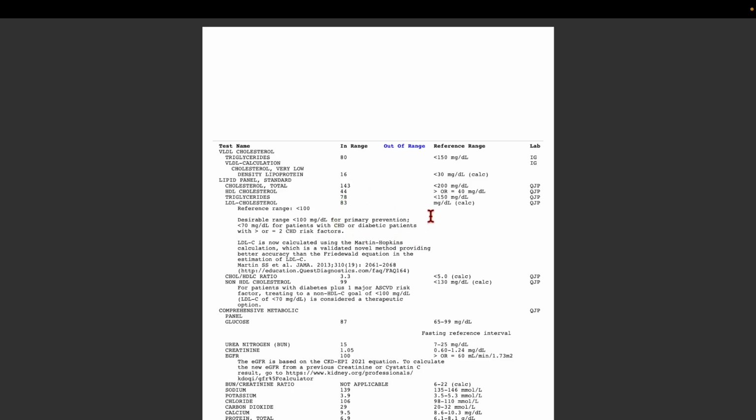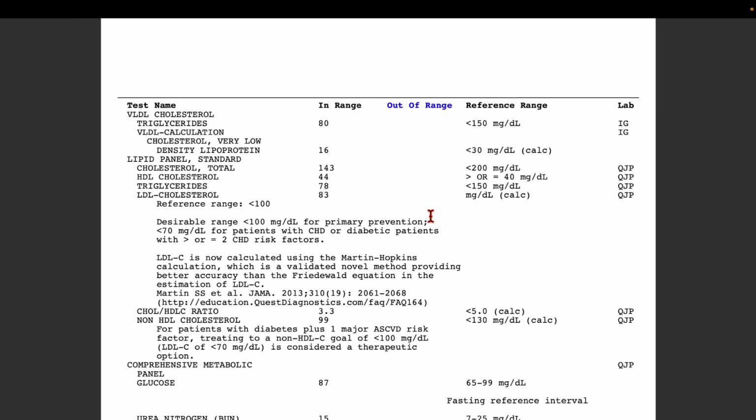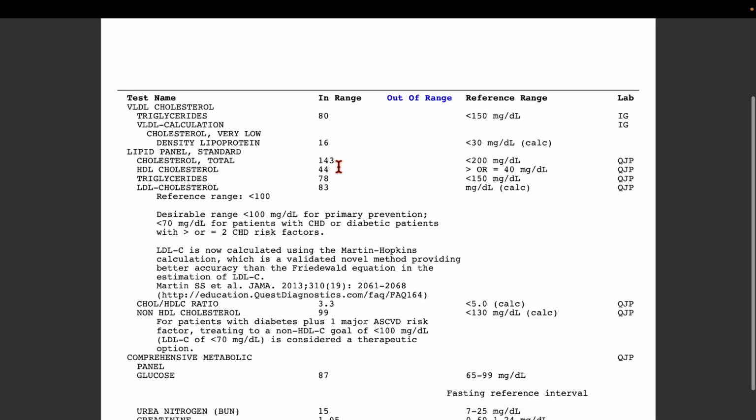So we decided, why not? Let's get some labs. Let's see what's going on. This is the actual lab profile that we got, so we're going to go through the labs here. I'm going to bring in some studies. There are some values here that I would like to see improve, and we'll talk about why those values are what they are. But in the meantime, most of these labs are actually pretty good overall.